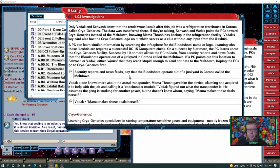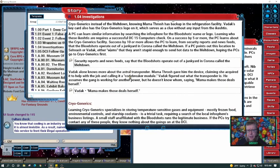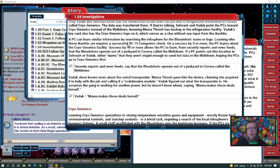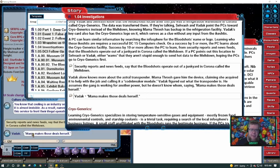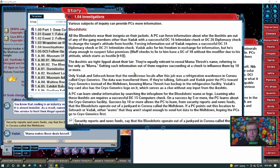And what they've done is they've done the work for me. So it says here, if they succeed, learning who the Keshis are requires a successful DC-15 computer check. And if they learn it, you can just click this, boom, security reports and news feed say the Bloodshots operate out of a junkyard called the Meltdown. So simple as that. Vadak knows more about this. If they ask him more about what it is, then you can click this, and here it says Vadak. Mama makes those deals himself. So it makes it really easy. They've made it easier by doing most of this work for me.